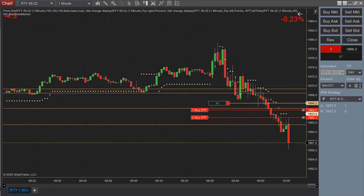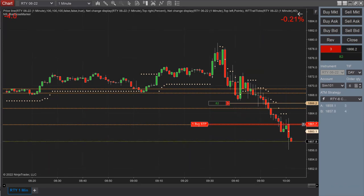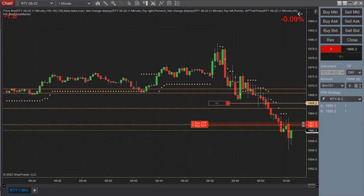So my stop loss is now going to be at 1861.5. Maybe my stop loss. One second. No, it's going to be at 1861.3. It's going to be a stop. We already secured a lot of profit here, and the market didn't move 50 points. So let's see if they're going to stop us out.